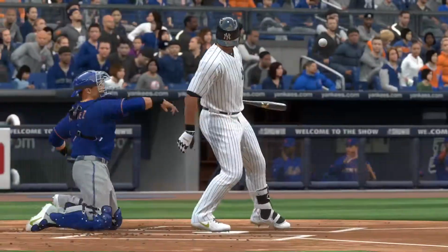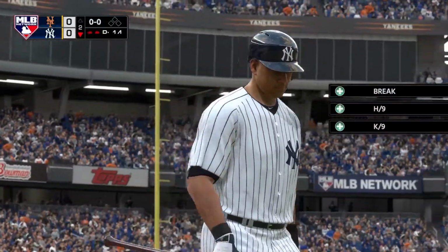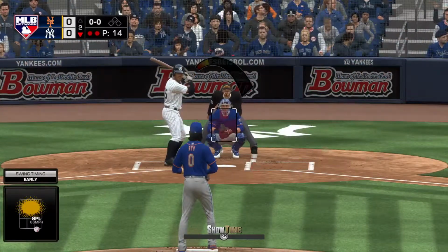And a splitter swung on and missed that time, and that'll be out number 2. Wow, talk about being efficient. How about 6 pitches, 2 strikeouts? Doesn't get much better than that.